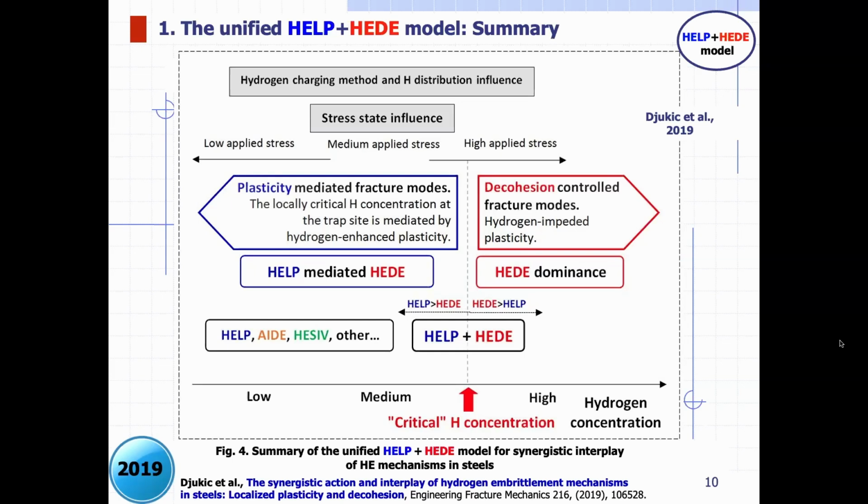And then at a high enough critical hydrogen concentration and general concentration, we have the so-called decohesion fracture control mode, which means that we still don't have a pure brittle failure. We still have some area and some activity of plasticity-mediated mechanism, but from an engineering point of view, they become negligible. So the effect is negligible on the microscopic level, and the material starts to behave in a pure brittle manner, apart from the fact that we still have some remaining plasticity of the metal.